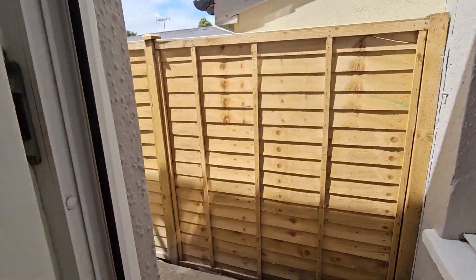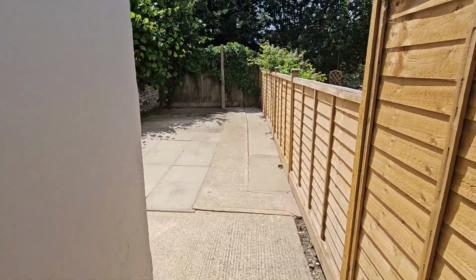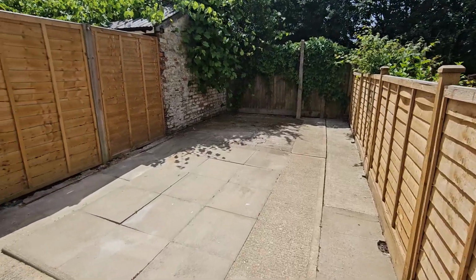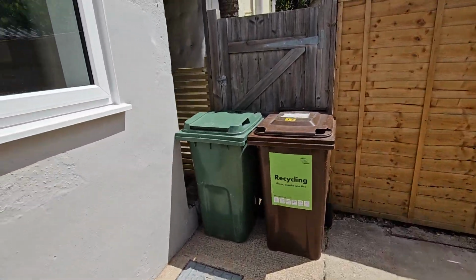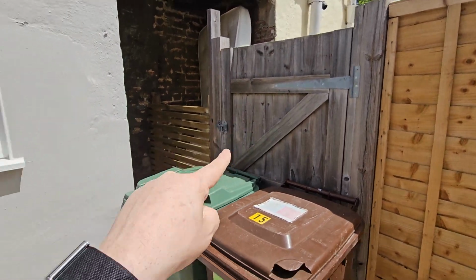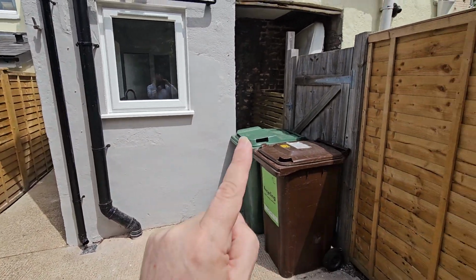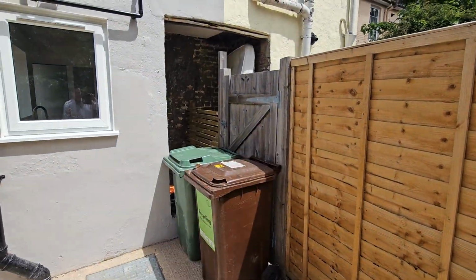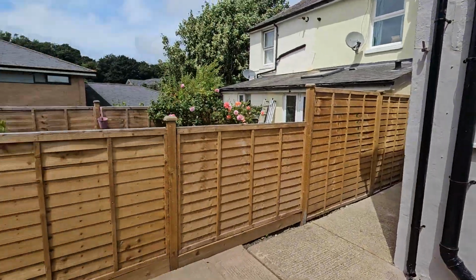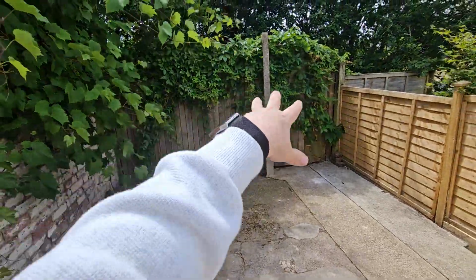Then with the garden, a really nice garden, lovely and sunny, as you can see. You've got this useful little cubby hole there, and if you want side access, you do have a right of way there. But the good news is no one has a right of way in your garden, so you've just got the right of way to go through there if you've got stuff you want to move through. So not a problem in that. And if you want a little office at the back, this could be perfect.